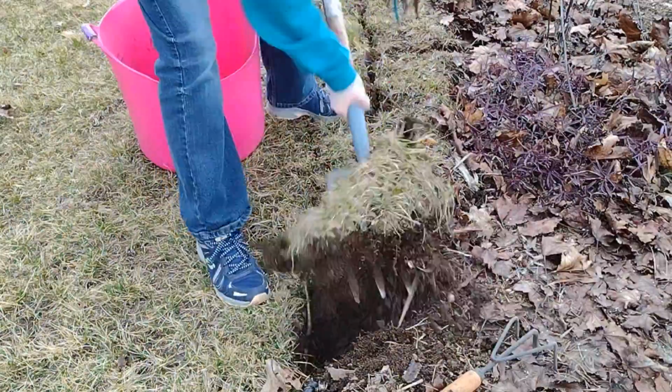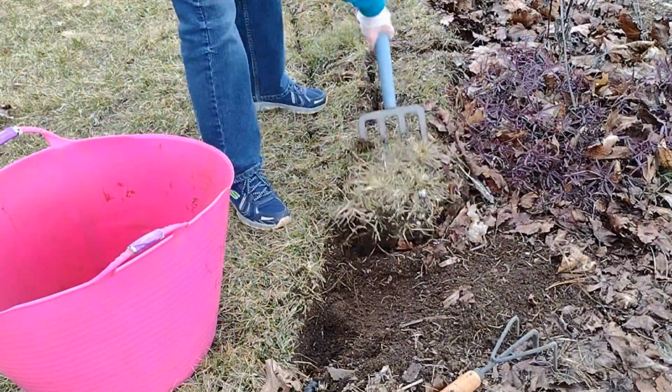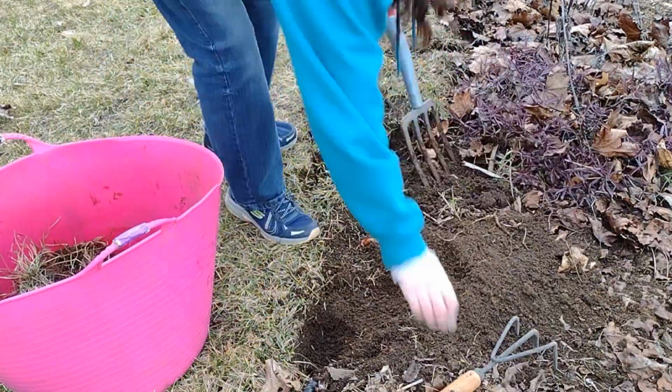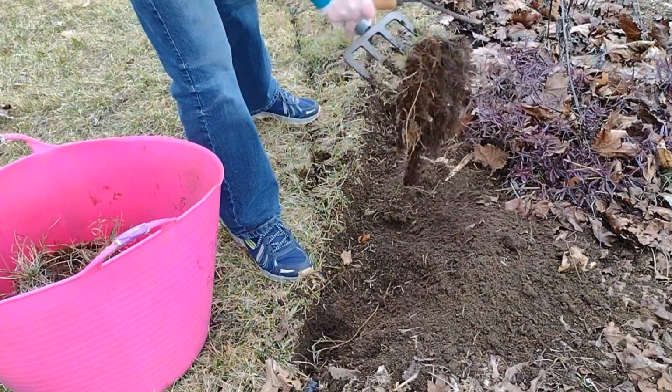All you need is a shovel and your foot. Just edge the whole bed, get that task out of the way, and save yourself a whole bunch of headache later.